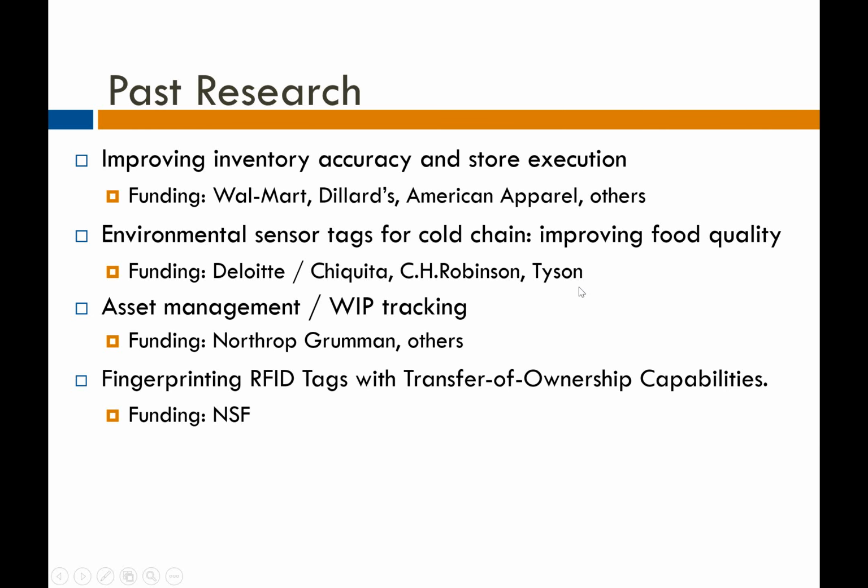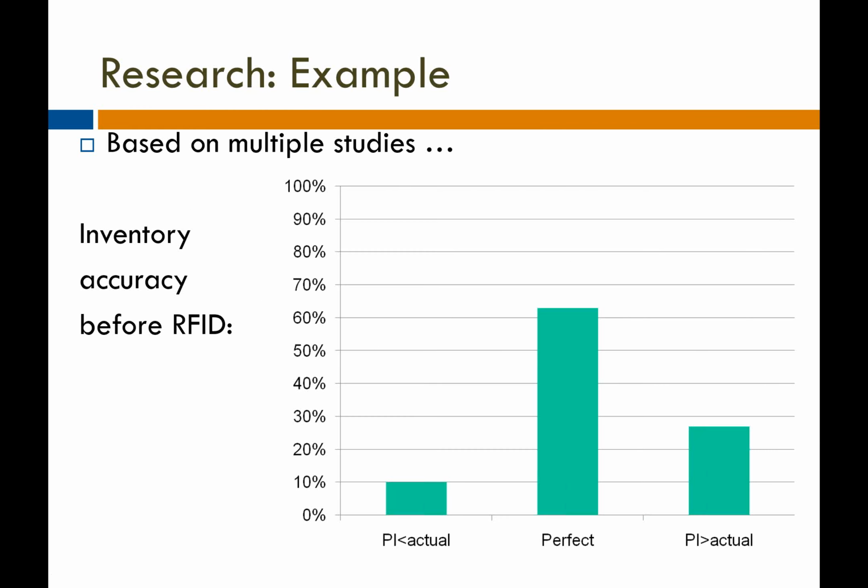So here's a most basic example of our research that I can give. What we know from a whole lot of different studies with a whole lot of different retailers is that there is an inventory accuracy problem in retail stores today. Best example I can give you of that.